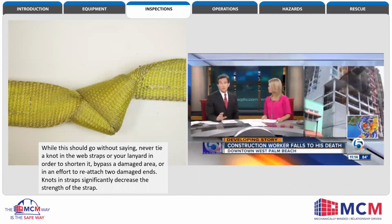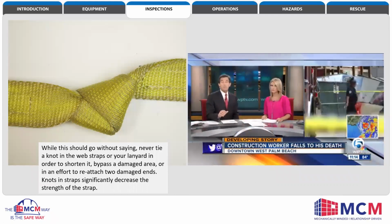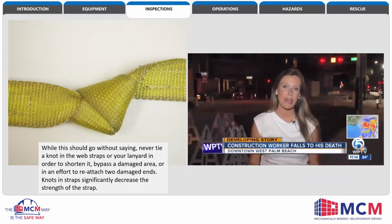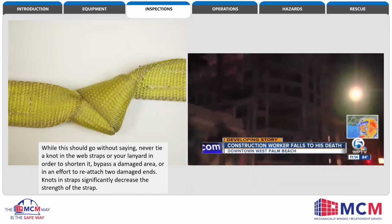Developmentally thin stories, according to authorities. And Channel 5's Megan McRoberts says the family's attorney is asking questions about a possible safety failure. I spoke with the victim's family's attorney earlier today. He tells me he believes something malfunctioned with the man's safety harness before he fell from this very tall building here behind me. That's still under investigation.